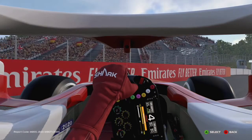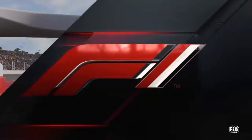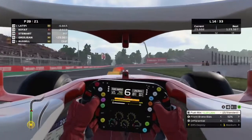Jesus Christ. I was going to say hard tyres to the end now, but they won't be as grippy. So I have to warm them up slowly, and that was not how to do it.